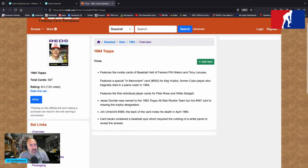The trivia questions feature the rookie cards of Baseball Hall of Famers Phil Niekro and Tony La Russa. Features a special in memoriam card number 550 for Ken Hubbs, former Cubs player who tragically died in a plane crash in 1964.